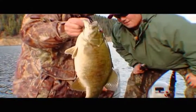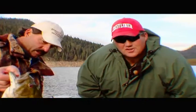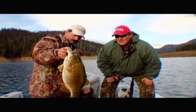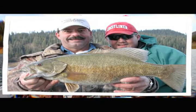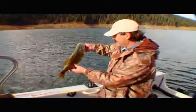Is that not something? That is something. That, folks, is an amazing fish. In 52 degree water, trolling 2 to 2.5 miles an hour across points in the cold of late fall. Absolute beauty. Let's get some still pictures of that fish and let's throw her back. All right, Johnny, let's get that fish back in the water, buddy. Awesome.